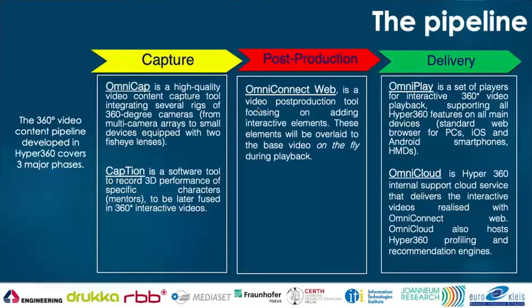Okay, let's start talking about the project pipeline. The project's final result is a toolkit that enables the integrated production and delivery of immersive interactive video. An interactive video is a video where the viewers can not only look in any direction, but also trigger interactive elements to get additional information, like audio, video, HTML5 panels, or to jump to related interactive videos.